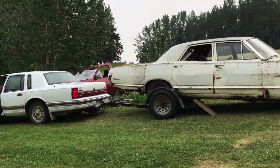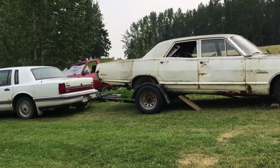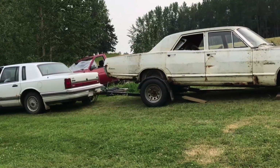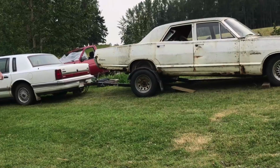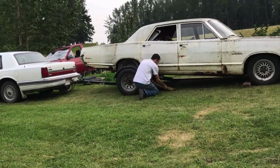Here, tell me when the ramp tipped down a little. Okay. Tip down. Okay. Now we're just gonna get it so it rolls onto these boards that it's coming down so the bumper doesn't tip.